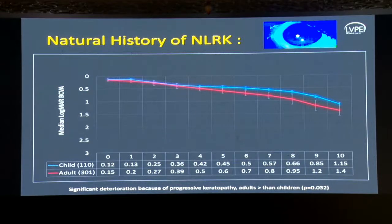And this downward trend, the significant deterioration, is much worse in adults than in children. I think the reason for that is that children have greater reserve to tolerate this insult than adults. We were discussing this yesterday also, that the stem cells, etc., may have a different limit to tolerate this chronic insult.